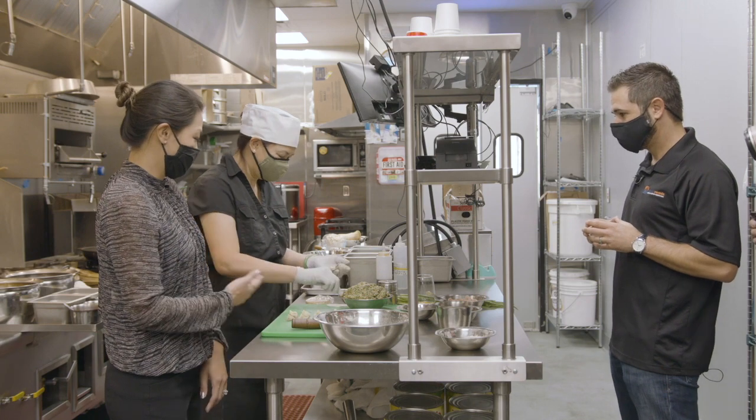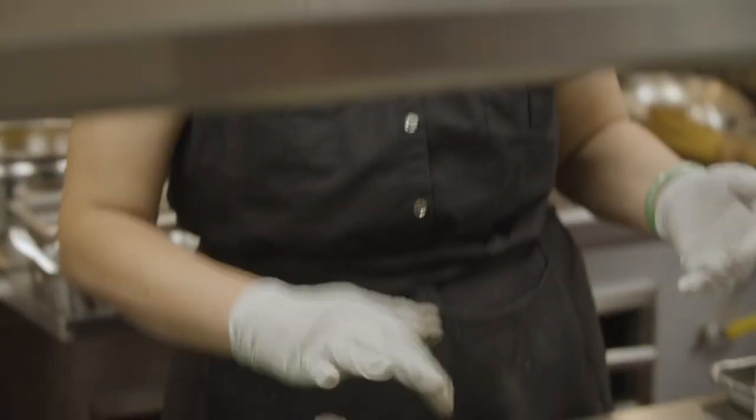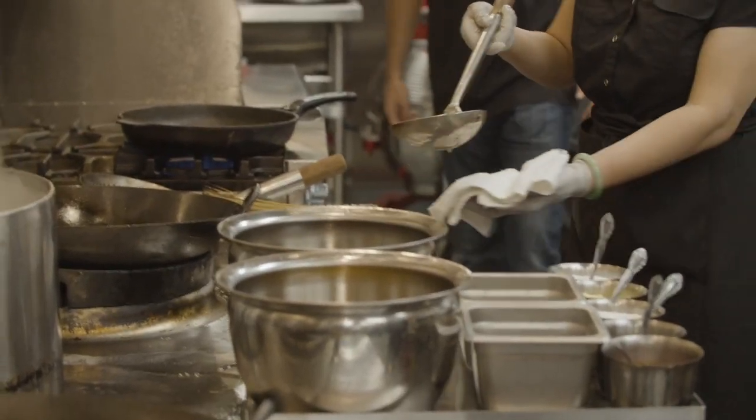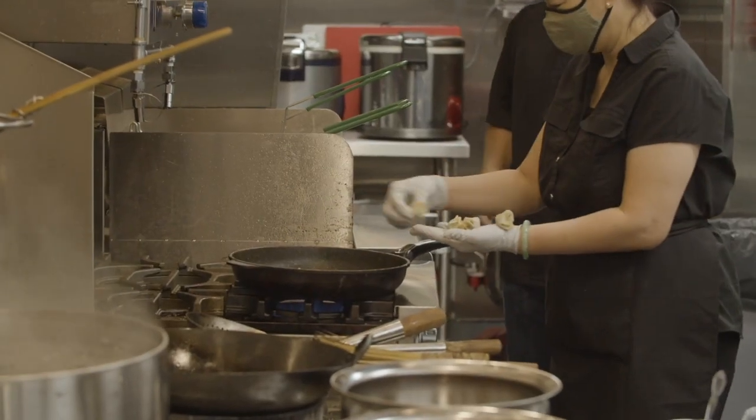So in the restaurant, for every order, we have 5 pieces in the full order. So that's what she's preparing. So we're gonna take it over to the pan right there and we're gonna pan sear it. Oil in the pan. Here we go.